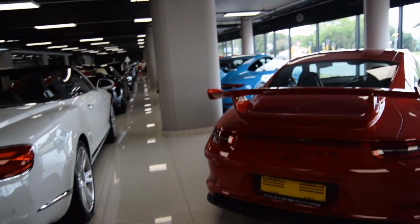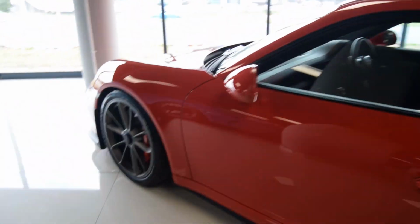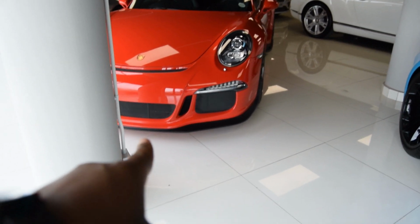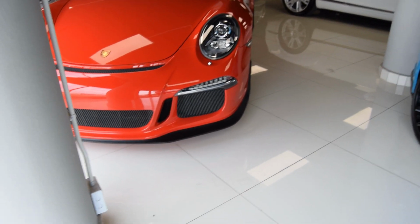So we saw two 911 GT3s over there. We've got another GT3. I believe this is a 991.1, so the Mark 1 generation of the 911. Where was I? My apologies for that. My battery had run out, so I have gotten another one. But anyway, I was just explaining the difference between a 991.1 and a 991.2, sorry.